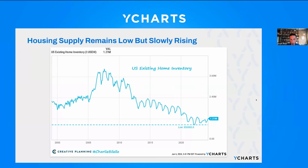The good news, and perhaps we're right at the cusp of this changing, is that supply is just starting to creep up, inch up here, up 16% year over year. And in areas that were the hottest markets, we're talking about Florida, Arizona, some of these other areas, you're starting to see supply really start to pick up.